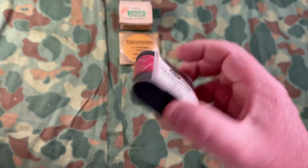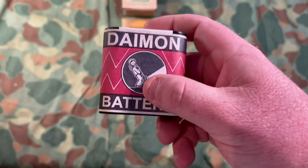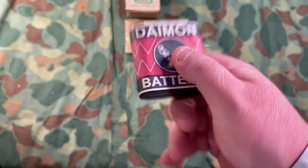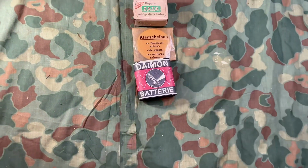And you should have a flashlight. If you're a reenactor, you should get yourself a period flashlight of some kind. And these are just very neat. They're very neat to have. And you can't go wrong with having one of these to make your impression that much better.